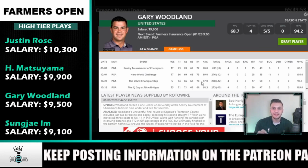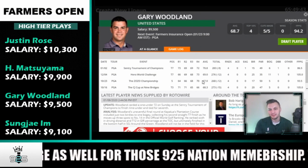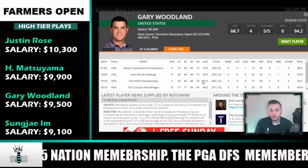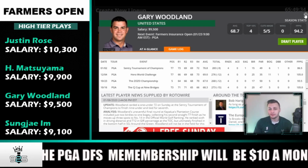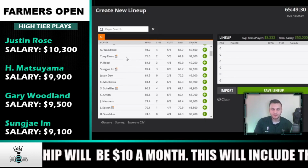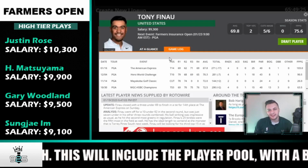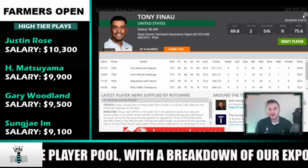But my favorite play in this price range is going to be Gary Woodland, and I think if he was the highest priced player, I'd still pay for him, and I'll explain why. 9th, 12th, 20th, and 18th overall finishes here at this event, and then honestly, he's just been tearing it up this year. 4 straight top 7 finishes or better. If you add in his 55th finish earlier in the year, he has an average finish of 15th overall in the season, and he grades out as his 7th best stat fit this week. He's just checking absolutely all the boxes, and hopefully he's not going to be the chalky disappointment this week, but he's just a phenomenal play.